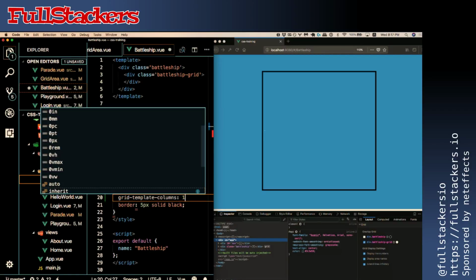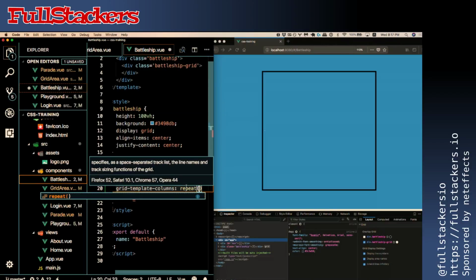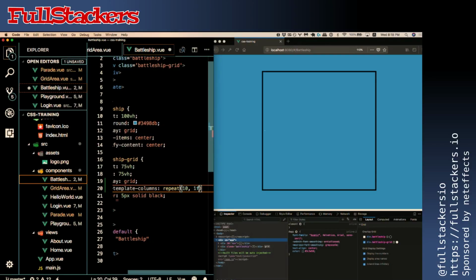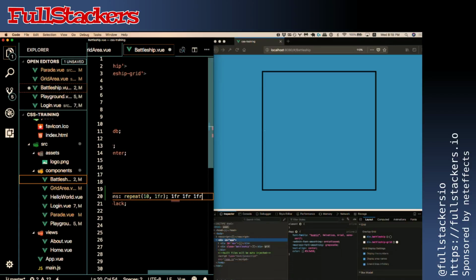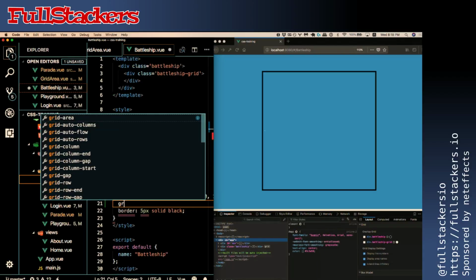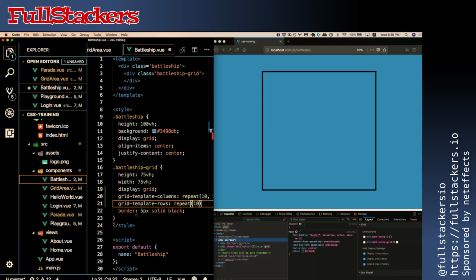So we're gonna use this function called a repeat function. So repeat, and what this does is it takes a pattern and repeats it X number of times. So what we want to do in this case is repeat this 1FR 10 times. So this is the equivalent of 1FR, 1FR, 1FR, but we're not going to write that all out. And then we're going to give it the same thing for the rows. Repeat 10, 1FR.